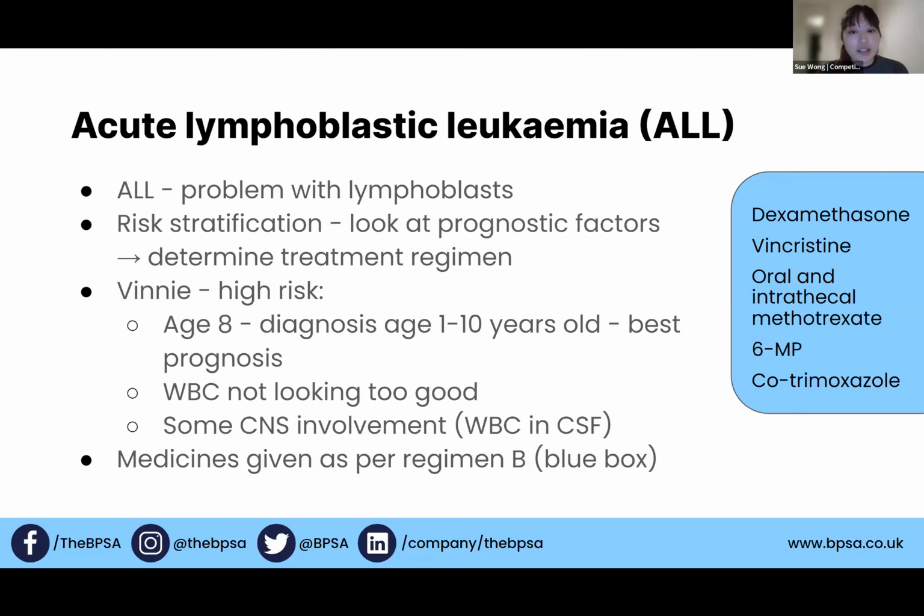Normal people can fight it off fine, but because he is immunosuppressed, he does need a bit of help, because it can be quite fatal if he does catch PCP or PJP. The next slide, please.